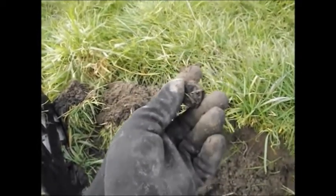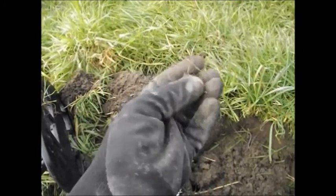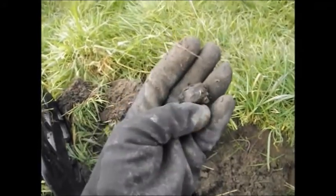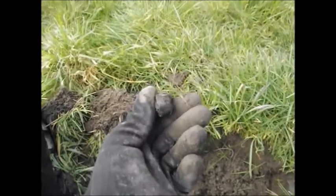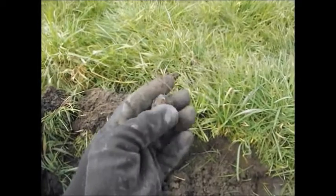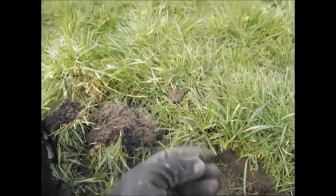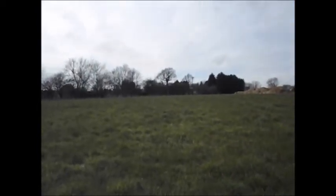It's part of an old battery, I think. An old lead carbon battery. Well, I think that's what it is. I'll have a closer look at it when I go for a sit down, but I'm pretty sure that's what it is. But we'll pop it in the bag. I'm going to have a wander over that way now, where the field tapers down slightly, and we'll see if we can find something down there.